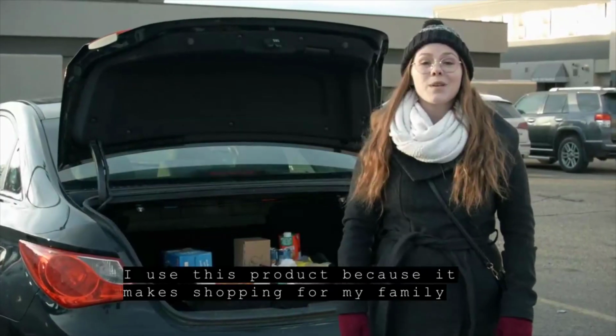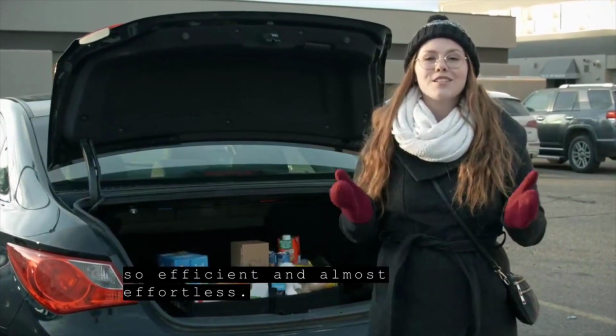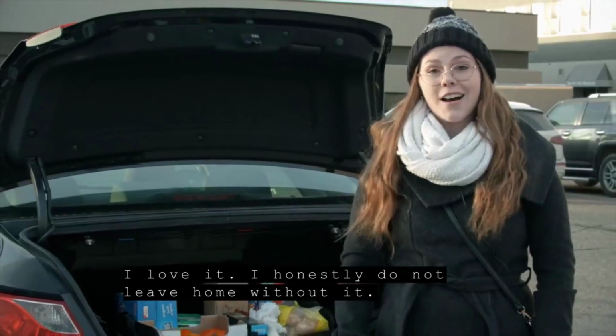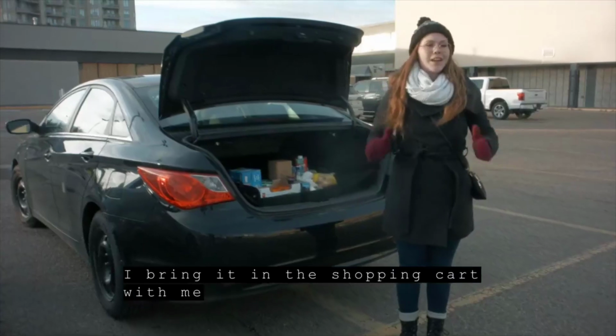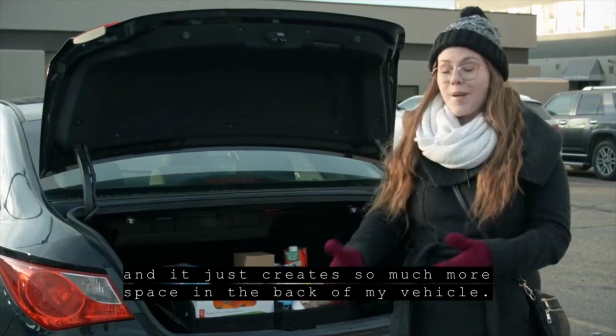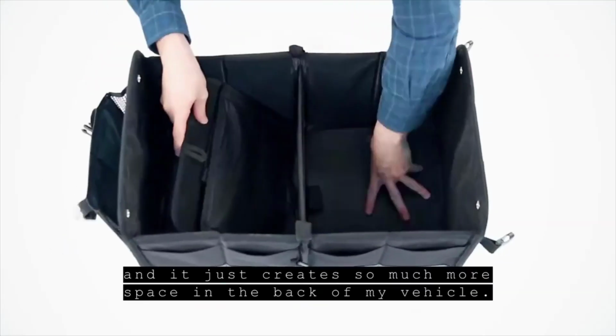I use this product because it makes shopping for my family so efficient and almost effortless. I love it. I honestly do not leave home without it. I bring it in the shopping cart with me and it just creates so much more space in the back of my vehicle.